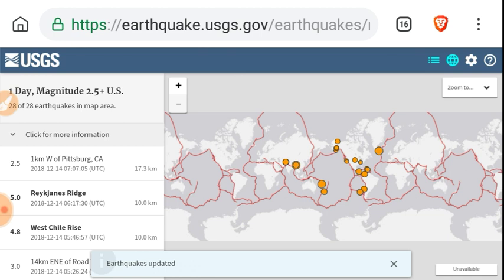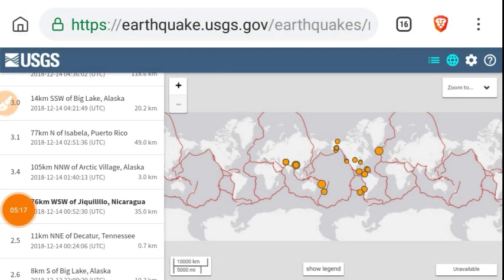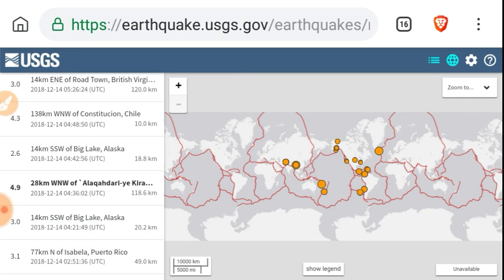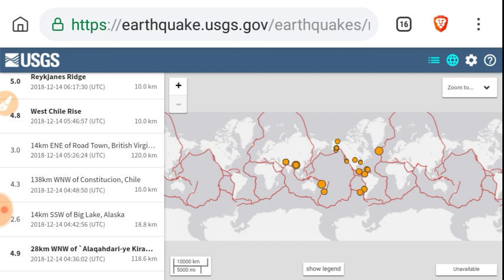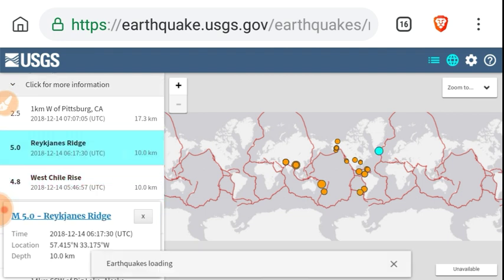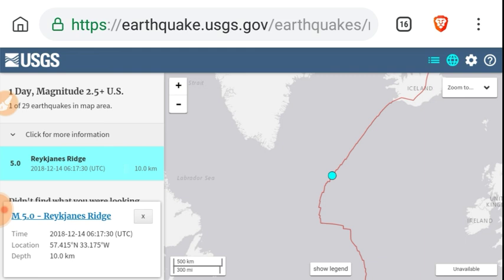Now let's look at the earthquakes. We'll look at the last about 10 hours. So Nicaragua got a 4.5. Alakahardi Yi Kira, I can't pronounce that. Alakahardi Yi Kira Wa Munhan in Afghanistan got a 4.9. Some Alaskan quakes, a Chile. There's one on the West Chile Rise, just off the coast of southern South America. And the most recent, the Reconnaissance Ridge. Right on the plate boundary there, near the North American plate. Slightly to the southwest of Iceland.